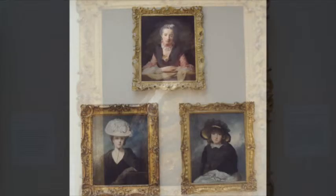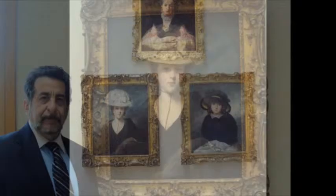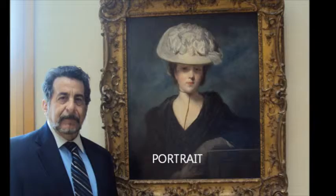Another beautiful portrait by Joshua Reynolds. Reynolds was one of the earliest members of the Royal Society of Arts, and he helped to found the Society of Artists of Great Britain. In 1768, he became the first president of the Royal Academy of Arts, a position he held until his death in 1792.